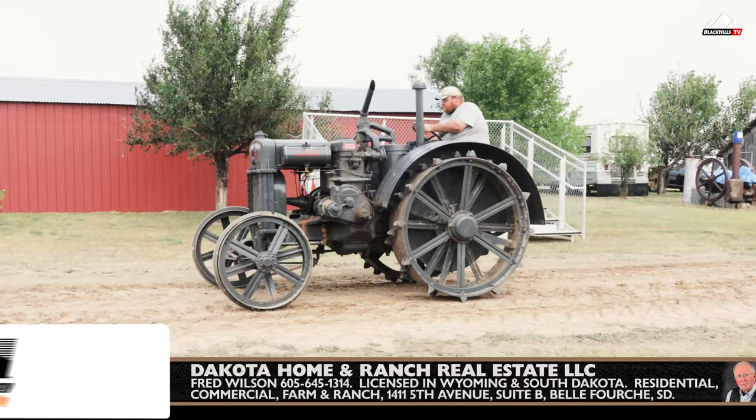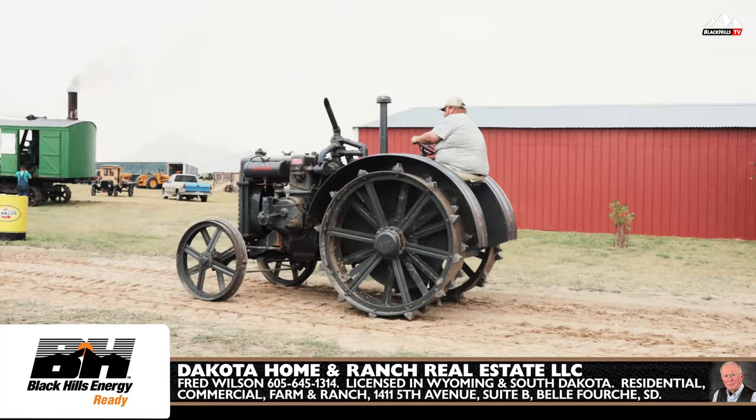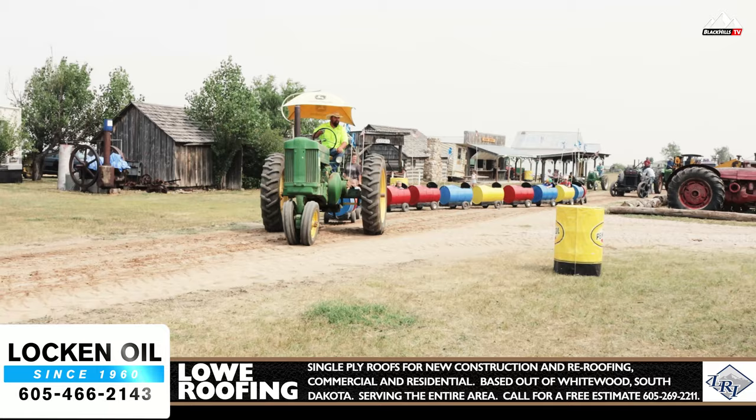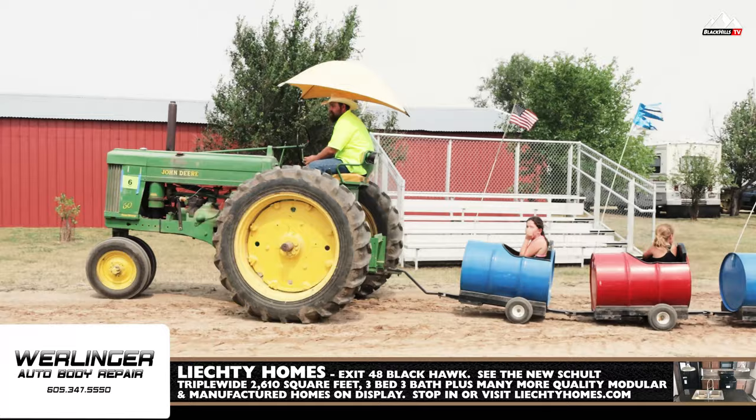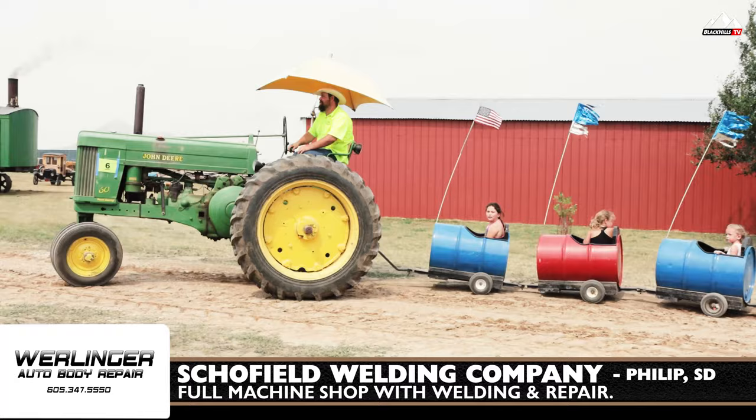We have another feature tractor, the King's Cross Motor. This is owned by the Williams family. We have a 1953 John Deere Model 60, owned by Adam Grubel, Sturgis, South Dakota. Adam's pulling the club kitty train with it. Adam's one of the board of directors here at the Western Dakota Antique Club. 1953 John Deere 60.